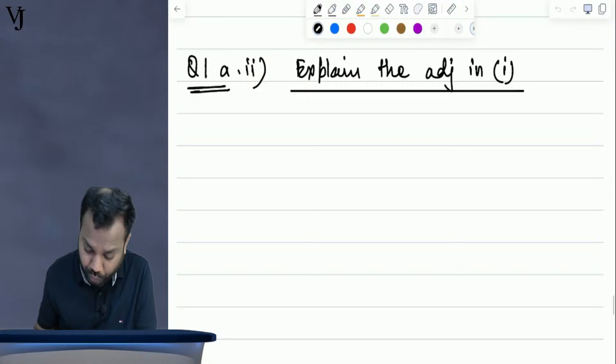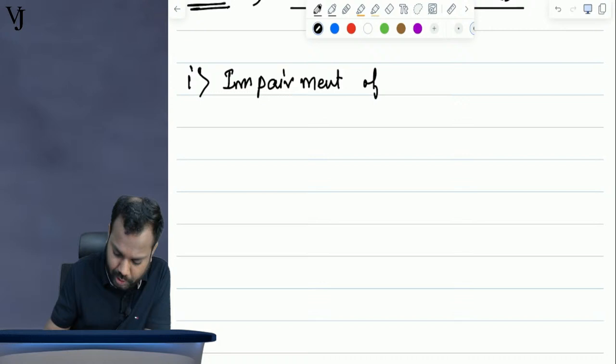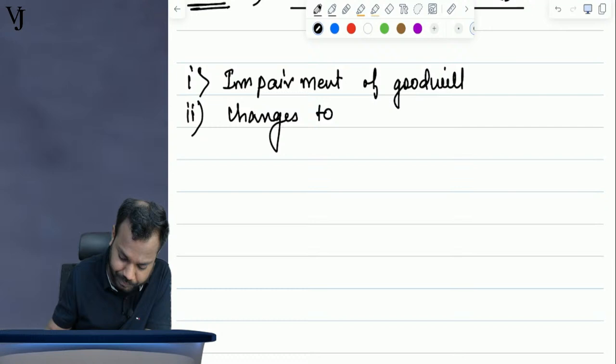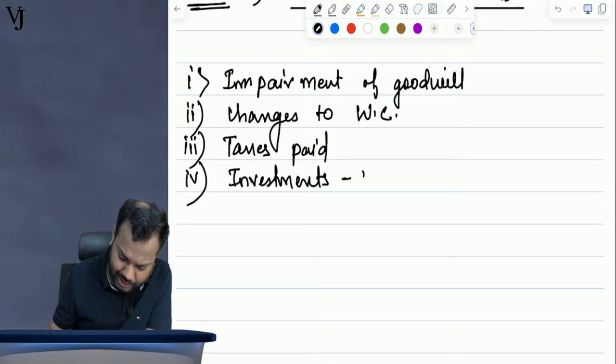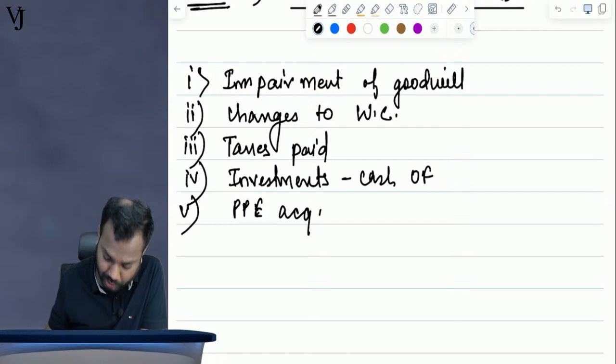First of all, let's list out the adjustments. The first adjustment that you did was impairment of goodwill. The second adjustment was changes to working capital. The third adjustment was taxes paid. The fourth adjustment was the cash outflow for investments. The fifth adjustment was for PPE acquisition. So these are the five adjustments that you have done in this question.